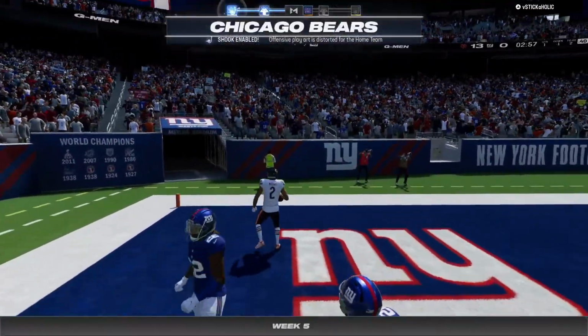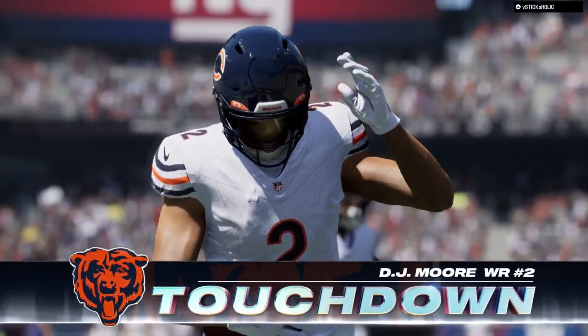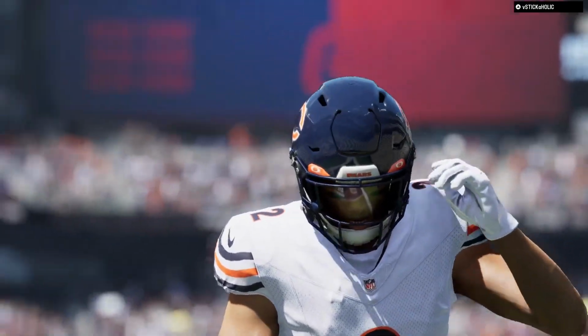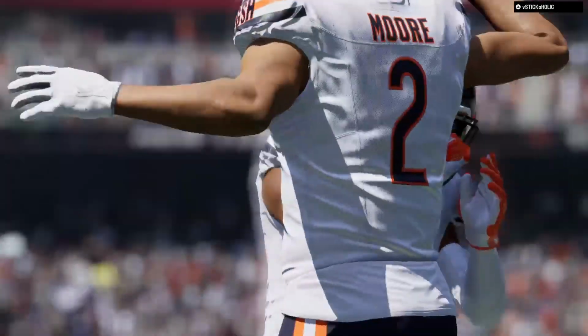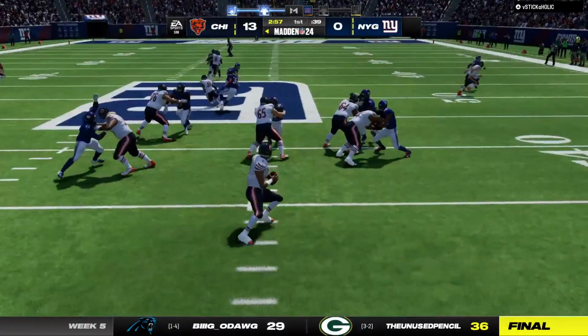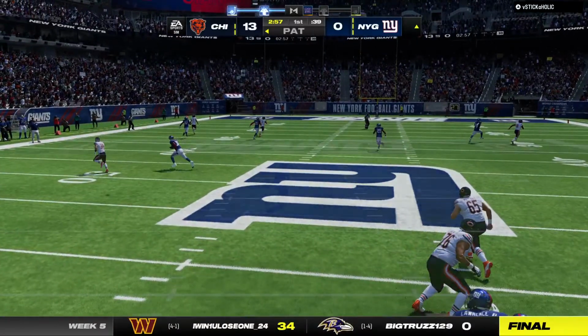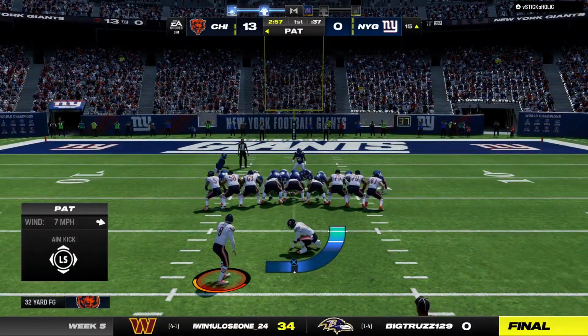And this is caught. Touchdown, Chicago. DJ Moore. His 3rd touchdown now on the year. And the Bears are able to strike quickly to add on to their lead. Another impressive drive, so they're 2 for 2, 2 touchdowns. Charles, a great start to this ball game for them.